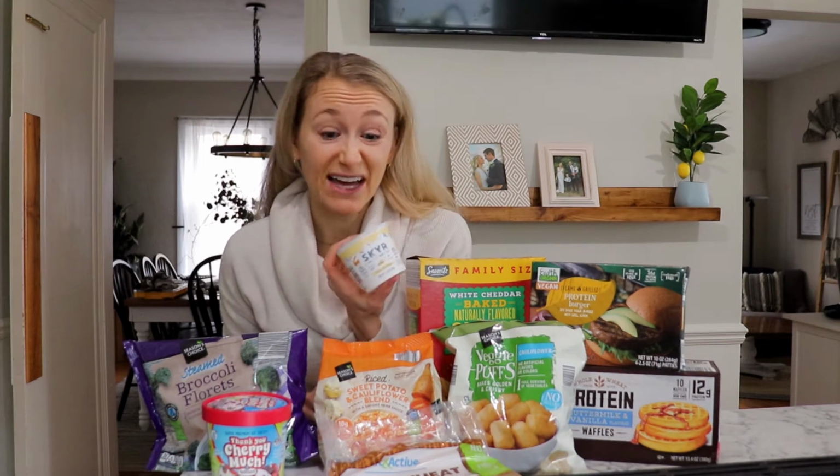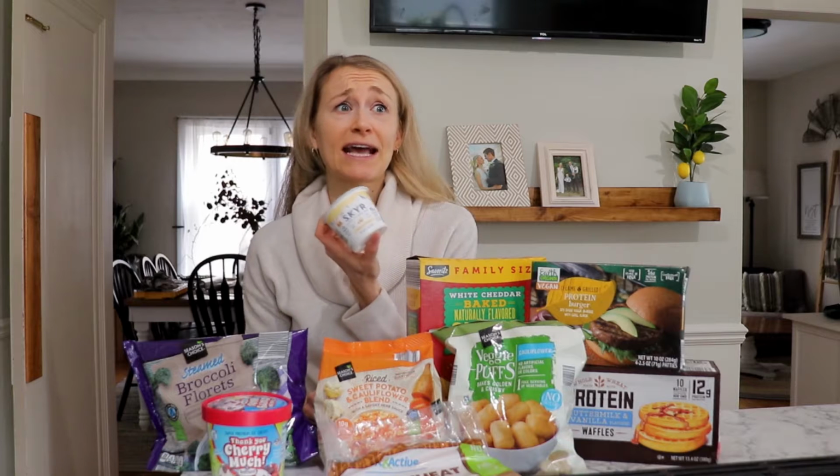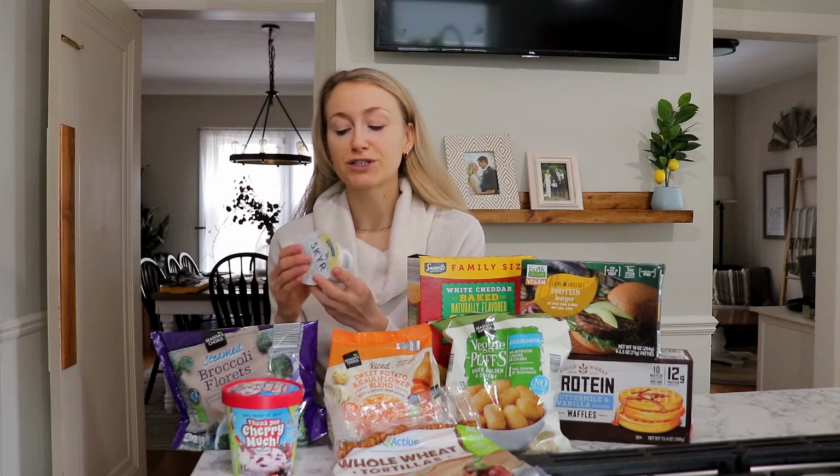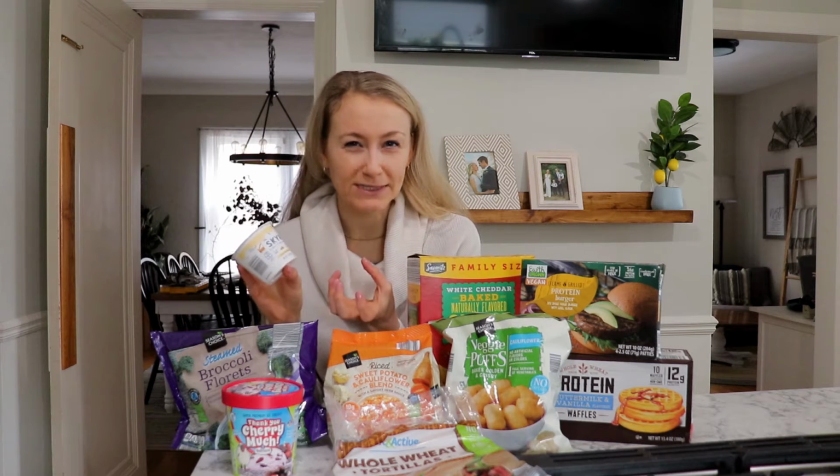For this, I could add some nut butter in there. I could add some flax seeds or something to add a little bit of that fat to help me. I also usually will add some granola or something for carbs. Carbs are not bad, guys. That just really rounds it out.